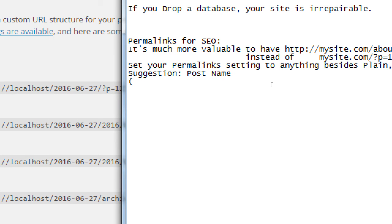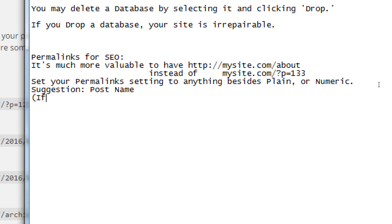Just for the full info here, if you're using WAMP, activate the rewrite module. That means if you're not using WAMP, if you're using MAMP on the Mac, or if you're doing this on Bluehost or HostGator or GoDaddy, this should already be active. It just seems to be a little bug in WAMP that you have to activate the rewrite module. That will then rewrite the bad names into the good names. If you don't turn that on, you'll get broken links everywhere.